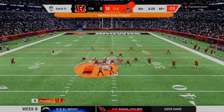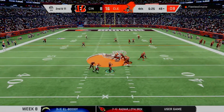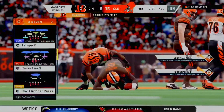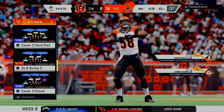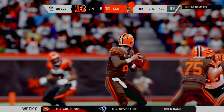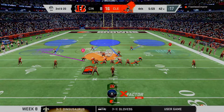On 2nd and 11 now. Mayfield. Nowhere to escape, and he goes down. Carl Lawson in there to get him, and that is sack number 6 now for him on the year. Mayfield and this Browns offense staring at a 3rd and long now after the sack.